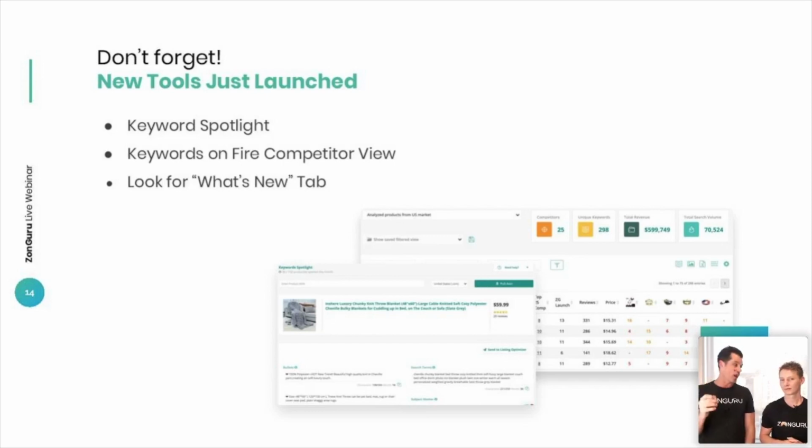And again, we have trainings every Thursday and Friday. You can literally go into your ZonGuru account and join those trainings with Darren, with Josh, and you have the ability to ask questions and get answers and train on the tools. So use that, guys. Get in there and use these, because you don't want to miss out on these features. They're critical for your business, and you need to get access to them. So that is it, I think.